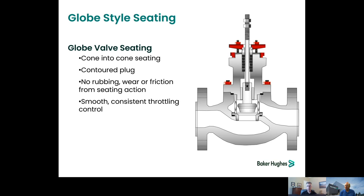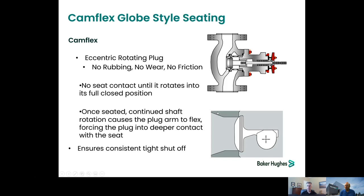And that's important to remember, because in other rotary valves, you often have a plug or a ball or a vane or disc that's rubbing on a seal ring throughout much of its rotation. So you've got that additional friction that prevents it from being able to throttle really smoothly. In Camflex, we took that same feature, the plug to seat contact method, and it's a cone into a cone. You've got an angled seating surface on the plug mating with an angled seating surface on the seat ring. That ensures the plug can move smoothly in and out of the seat, but still get very tight shutoff every time it closes. It has no seat contact until it's fully closed.